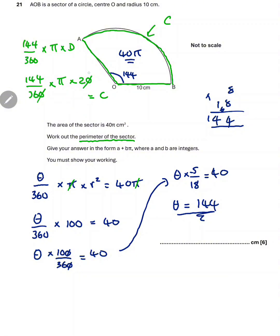I've still got the 2, so I'm going to do 2 times 144, which is 288 over 36. And then that is still multiplied by pi. I'm just tidying all this up as I go. 288 divided by 36, it's getting a bit messy, I do apologise, is the same as 144 over 18. Again, half top and bottom. That's the same as 72 over 9. And 72 divided by 9 is 8. So all of that simplifies down to 8 pi.